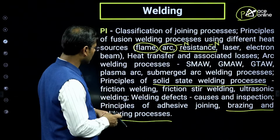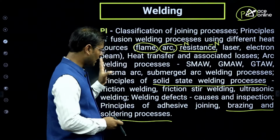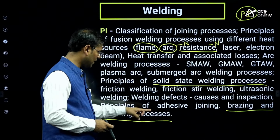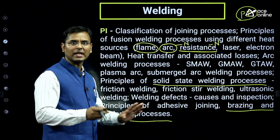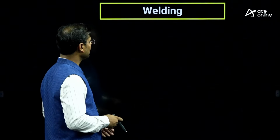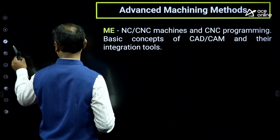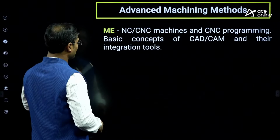And what about the theory? You need to focus on flame, meaning oxyacetylene gas welding, and our topic: soldering, brazing and braze welding. This is about welding. Now see the next topic, that is advanced machining methods, AMM.